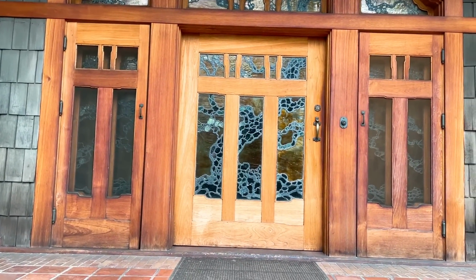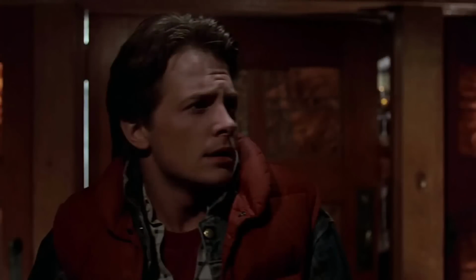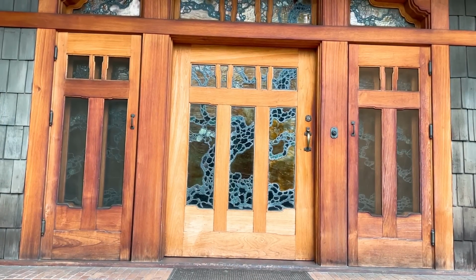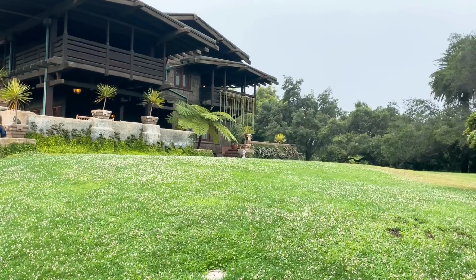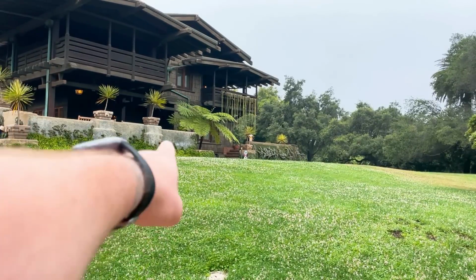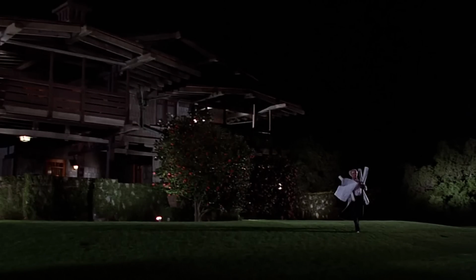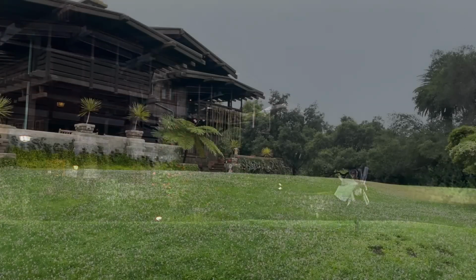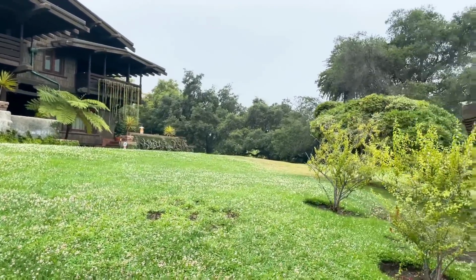And these are the doors that Marty would have went up to see if Doc was home. And he was. There is a shot of Doc coming out of the side door there, running across the yard with the blueprints in his hand, and Marty's running after him, and they run down here to the garage.